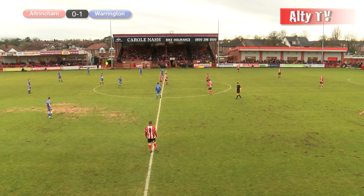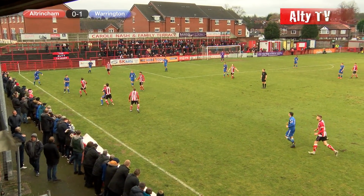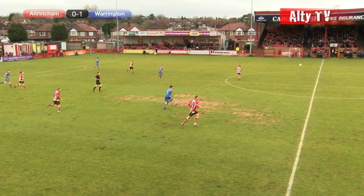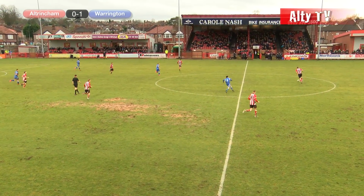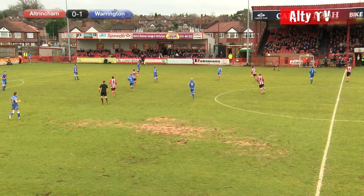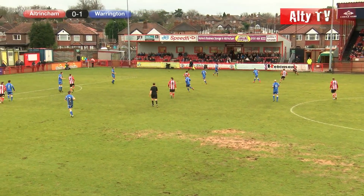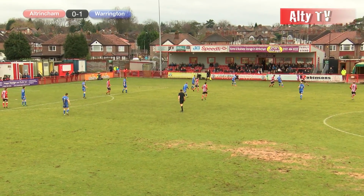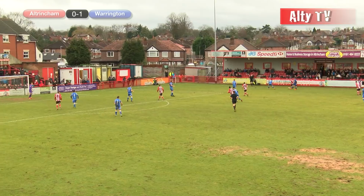prepared to attack and put pressure on the Altrincham defence. Throwing it down, headed on by Hancock, but big punt downfield, and Harrison has the ball. So for those just joining, we're 25 minutes in. Most of the attacking players come from Altrincham, but they find themselves a goal down.